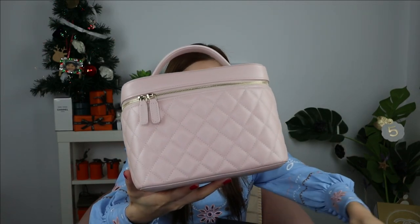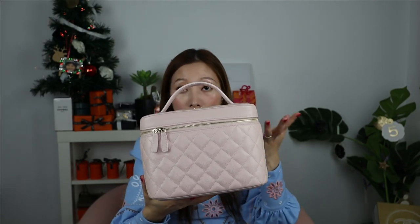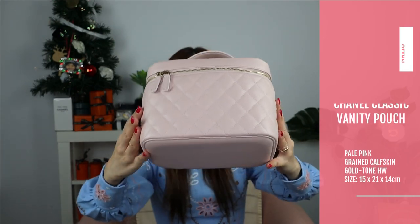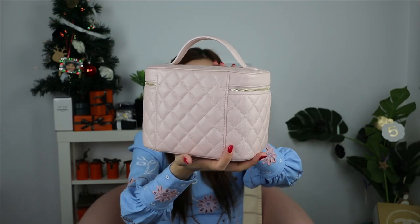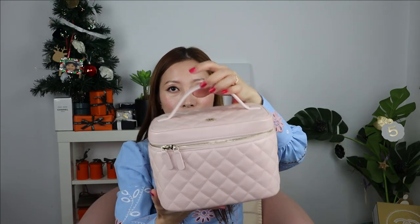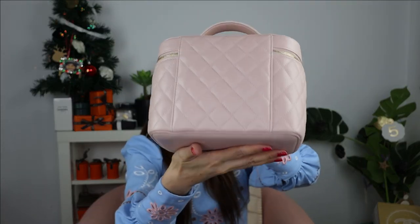This pale pink color is really amazing. It's not a very strong tone, kind of a clear pink color. And especially, as I said, the caviar leather is so nice. It makes the whole thing look more stunning, because when I use it, I want to be more carefree. For lambskin, I know it's more delicate and smooth, but for practical use, I still prefer caviar leather. And let's look inside together.